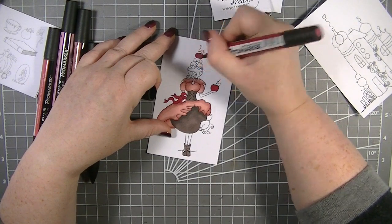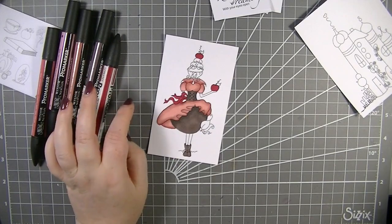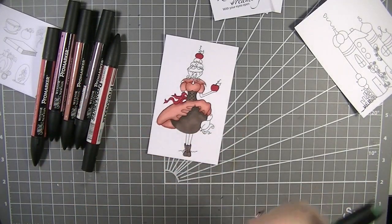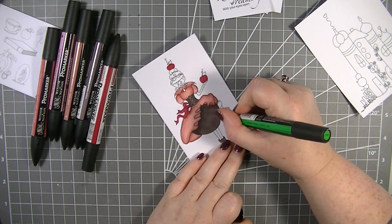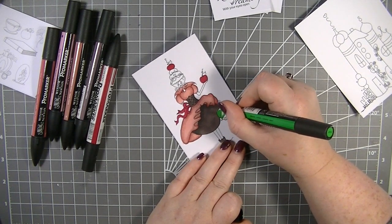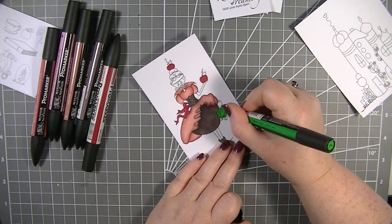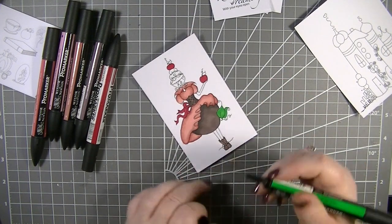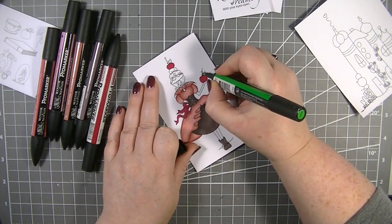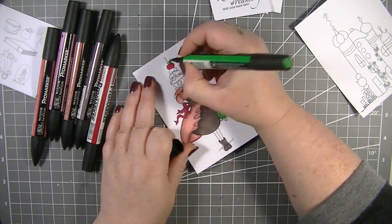Now, what colour should we do the hair? While I'm thinking on that, I'm just going to grab this green. Oh, I've just realised her dress, so the bottom half of her dress is an actual apple. How cool is that? That is awesome. Okay. And let's colour these bits in. Okay, just like that.